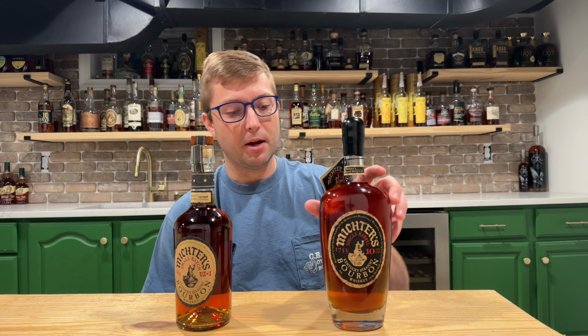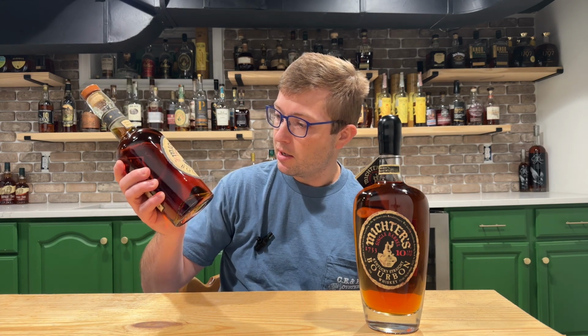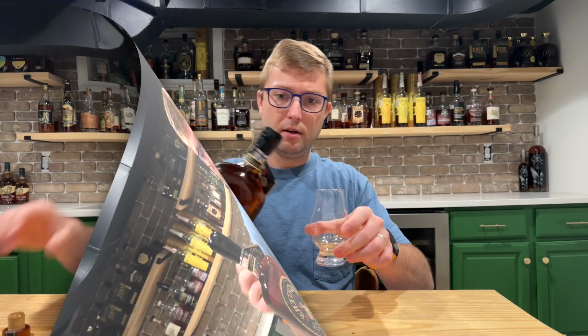We've got the Michter's 10-year bourbon, and we've also got the regular Michter's small batch bourbon. Now, I'm sure some of y'all might have seen my New York bottle haul. Was able to get this bottle from New Jersey. This is the 2023 Michter's 10-year bourbon, clocking in at 94.4 proof. Mash bill is undisclosed on that. And this is the Michter's small batch bourbon coming in at 91.4. I went out and got a new one of these, so for comparison's sake, they're both going to be fresh cracks. So let's go ahead and get into these.